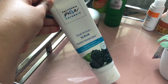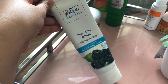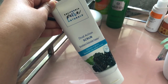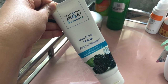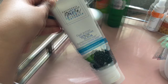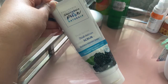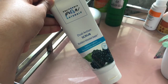Now, moving on to the scrubs. The one I use is California Pure Natural. First, I would like to tell you the backstory of how I started using this product. I actually won it online, and they also sent me some samples along with their product, and I started using it and have loved it ever since. I use it a couple of times a week in the shower, and afterwards my face feels so clean and radiant without being rubbed raw, and definitely that is my new favorite exfoliating scrub.